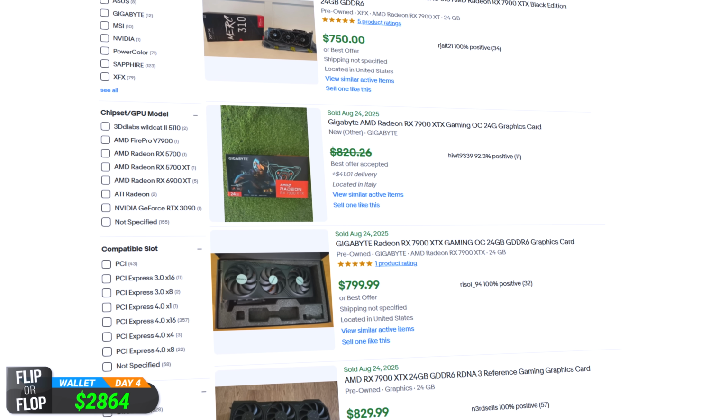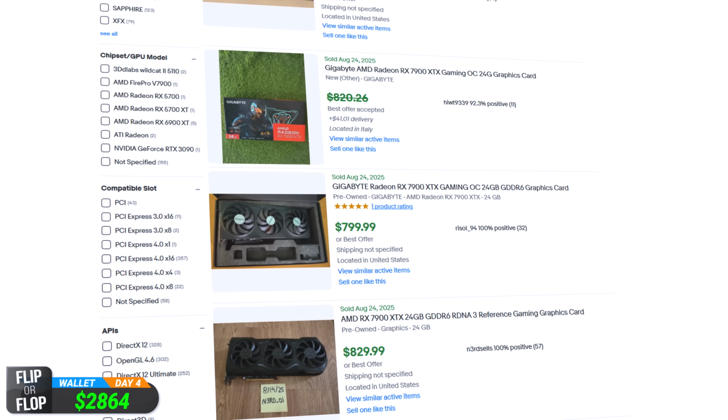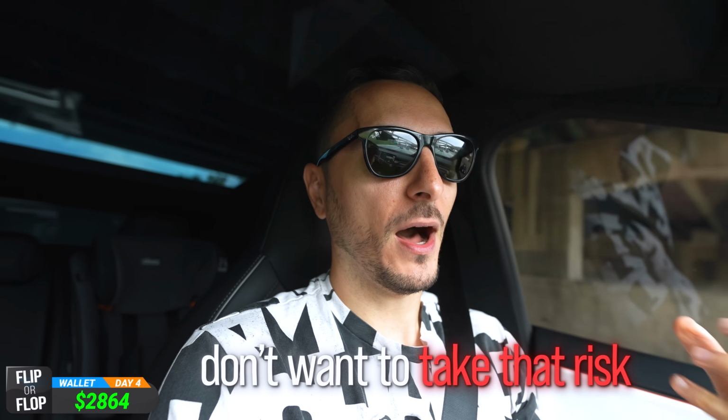The 7900 XTX alone is like $700 or $800. Plus we got a Ryzen 9 in there with a ton of memory, we got storage, and the CPU is water cooled. I think the CPU being water cooled is one of the reasons why it hasn't sold, because a lot of people don't want to take that risk. When they're buying used PCs or PCs on the aftermarket, they want to buy air cooled because they don't want to have to worry about potential leaks, damages, or even maintenance.